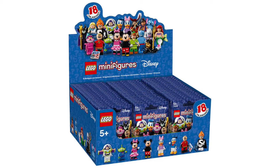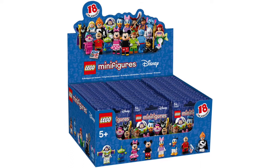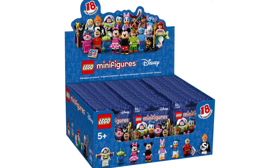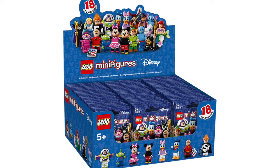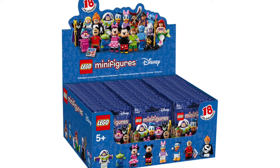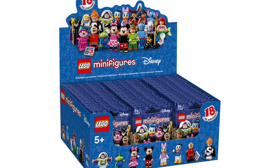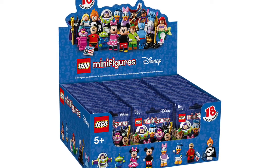The set number is 71012. This is a set of collectible minifigures that was released in May 2016, and it's a slightly larger set with 18 minifigs rather than the usual 16. I have a complete and open set of the series, which I'll be opening for you to see. Alright, let's get them open.